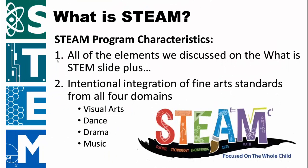So we also have STEAM as something you may have also heard about in our schools. When we're talking about STEAM, it's all the same characteristics that we just shared with STEM, but in addition to those, we're talking about the 4 domains of fine arts. So visual arts, dance, drama, music, and there actually is a new one that is the 5th domain, which is digital visual arts.